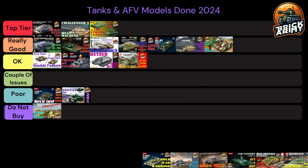And this came in pretty good as well on the price, £11, which, yeah, again, it's pocket money price, but not for a pocket money tank. That's a really good tank. So that is going up on the top tier.